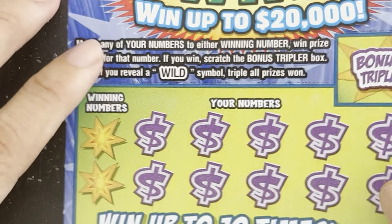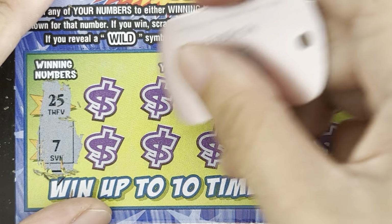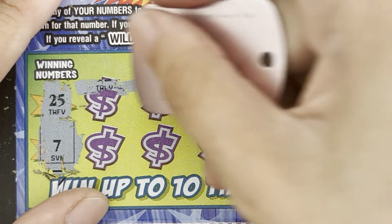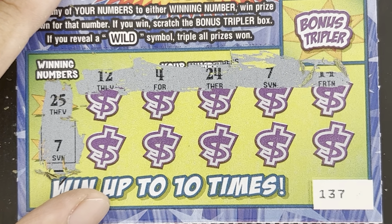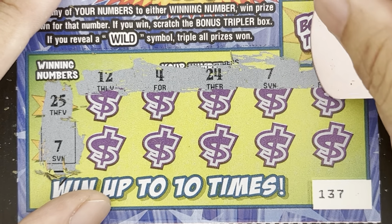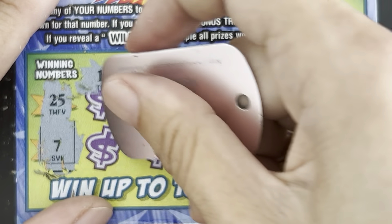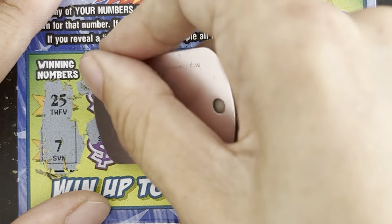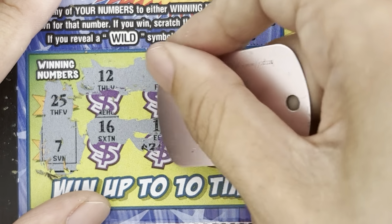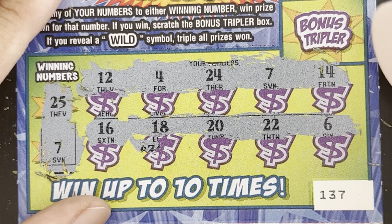Two more to go. This is 137. Winning numbers are 25 and 7. Our numbers are 12, 4. Oh, 7 match! Finally match! We have 25 as well. Let's see. No, no 25. Okay, let's see the bonus tripler.